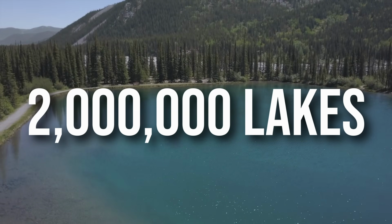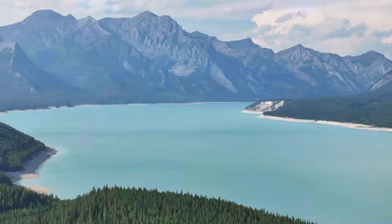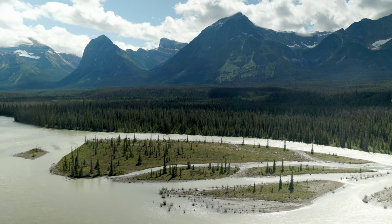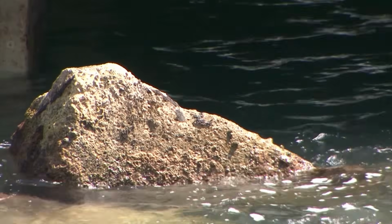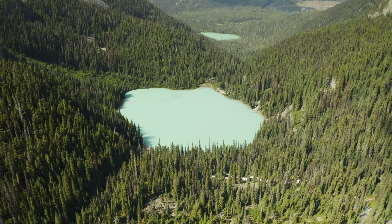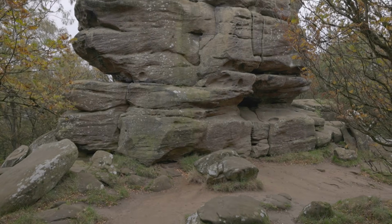Canada has around 2 million lakes, more than any other country by most counts. And if you fly over huge parts of the Canadian Shield, you realize something fast. This isn't land with water. It's water stitched into rock. Lakes everywhere, black, cold, still, filling old scars in ancient stone.